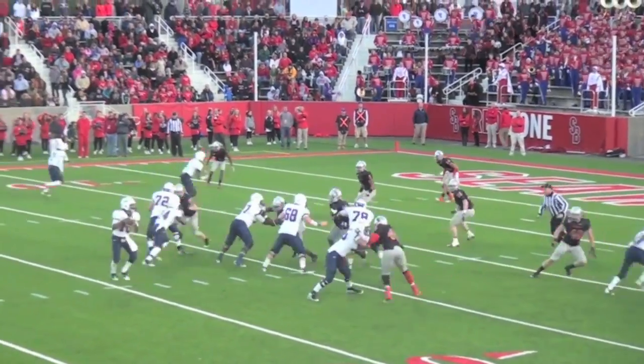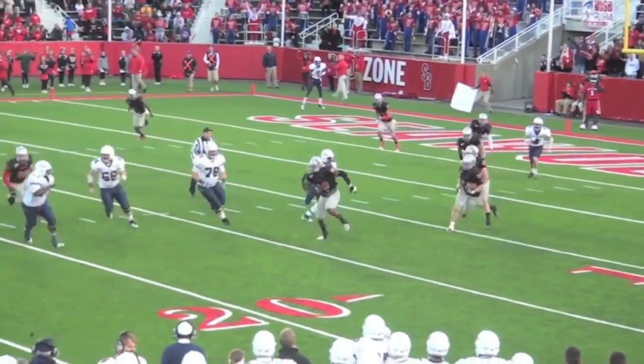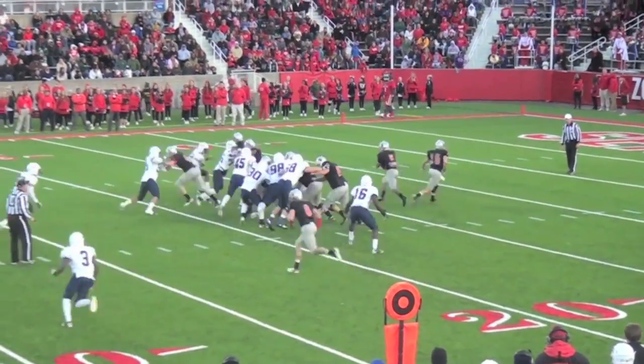Ensuing drive, Liberty trying to punch back. Brown looking over the middle, has it picked off by Craig Richardson. A huge red zone turnover by the Seawolves defense. And with that turnover, the offense goes right back to work.